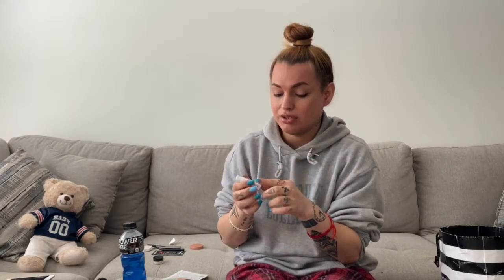Okay, so which one are we going to use, ladies? Are we going to use Becca? Are we going to use Kat Von D or Too Faced? This one obviously is gonna have one that's my shade. I'm just gonna give this one a go, the Becca Ultimate Coverage Foundation.